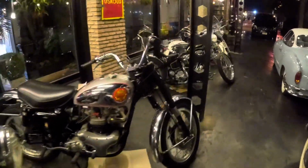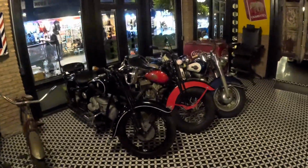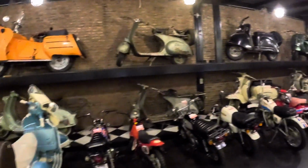And it is really kind of exciting to see all this stuff. In my own country of the United States, I don't think I've ever experienced such a vast collection that is free to look at in this way. So this is really a treasure here in Thailand.